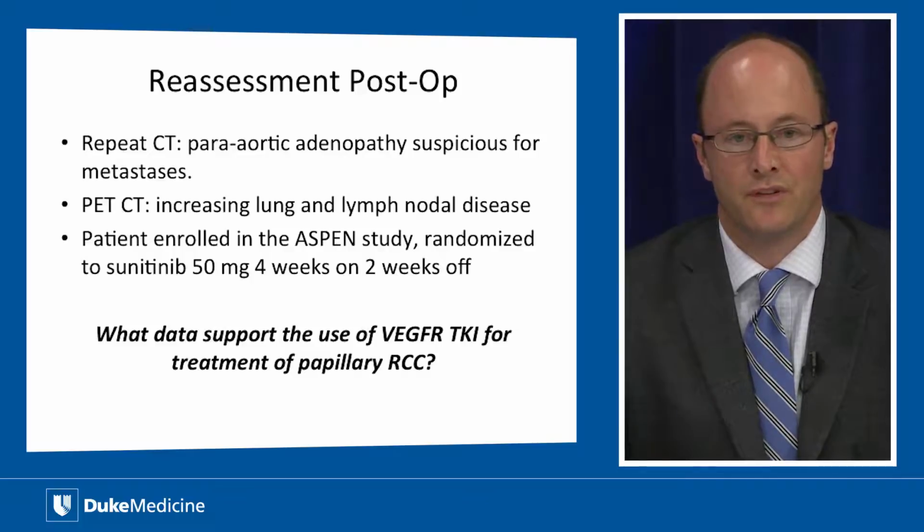The ASPEN trial was designed actually over 3 to 5 years ago. It was a multi-center study. We actually conducted this from Duke. It involved 18 other sites around the world. Canada and the UK contributed. It was just published in the January edition of Lancet Oncology.